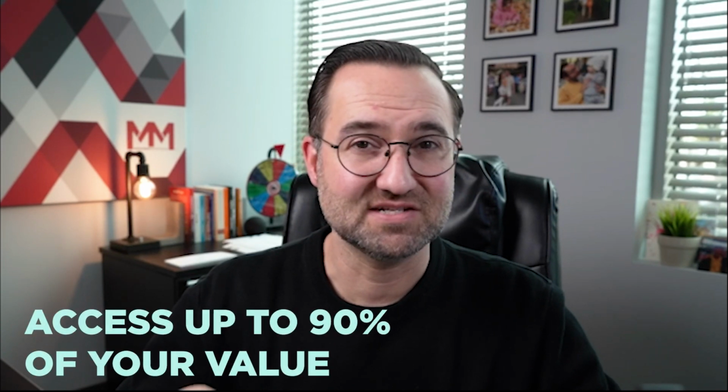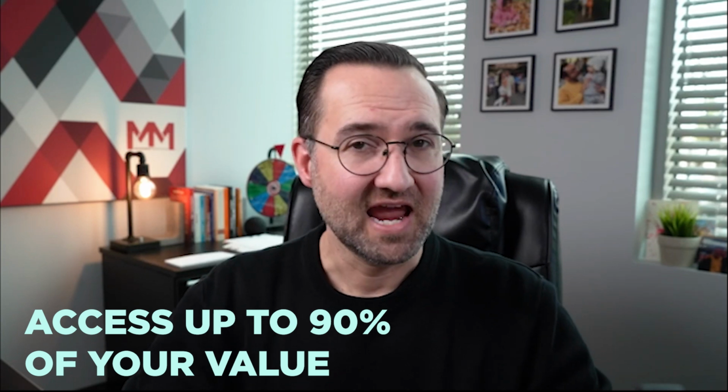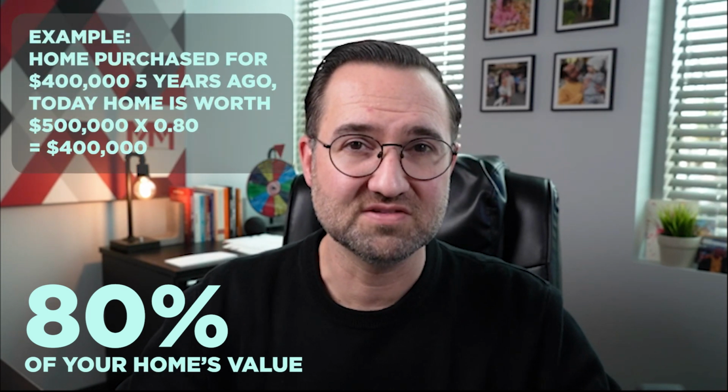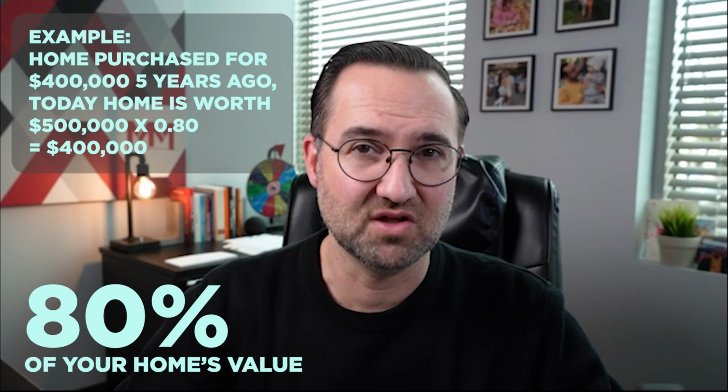Now, another upside to the home equity line of credit is it actually allows you to access more of your home's equity. If you did a cash-out refinance and paid off your first mortgage and replaced it with a new one, not only would your interest rate be much higher than what you had in the last few years, but you're limited to 80% of your home's value. So if your home is worth $500,000, by doing a traditional refinance, you could access $400,000 of that equity.